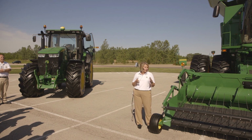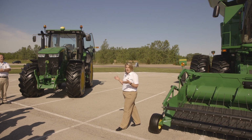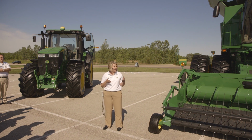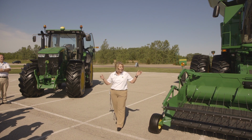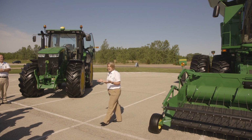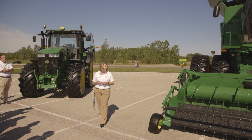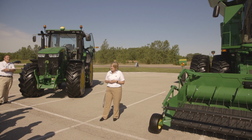Operator comfort is so critical that we have given several options. We have a key command view cab. One of the things that's really key in that cab is the seat. We have all bought cars, right? You sit in that seat when you want to make sure you have the most comfortable seat. You're going to see different seat qualities to meet everybody's needs.